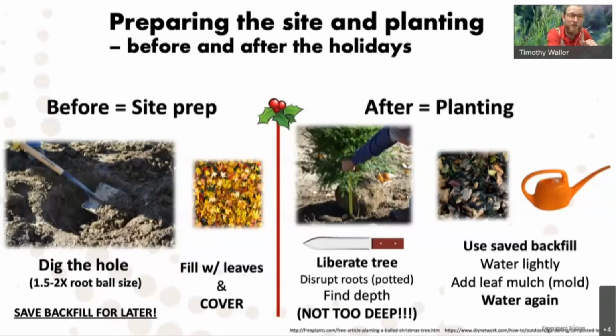Get that plant into the ground, use the backfill from the previous dig out. You don't want to use potting mix. You want to just use that natural backfill that you saved earlier. You put the backfill in, don't tamp it down super tight, fill it up, give it a decent watering, add a little bit more of the backfill.